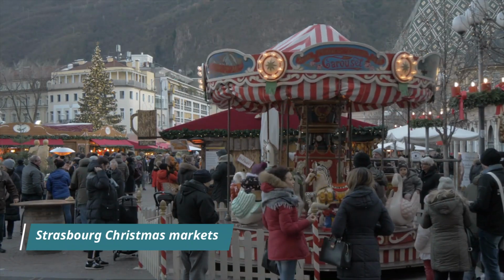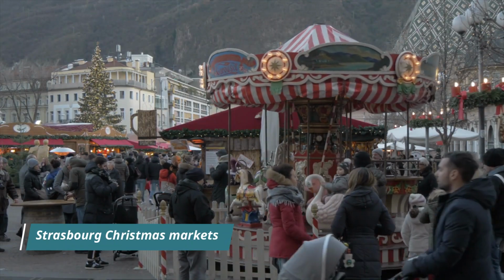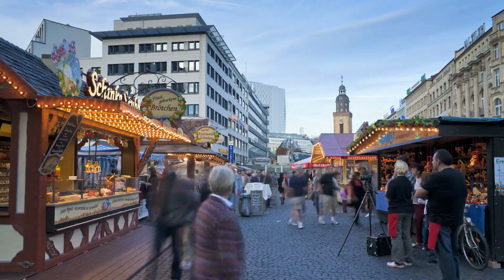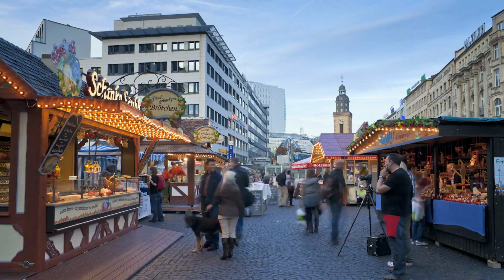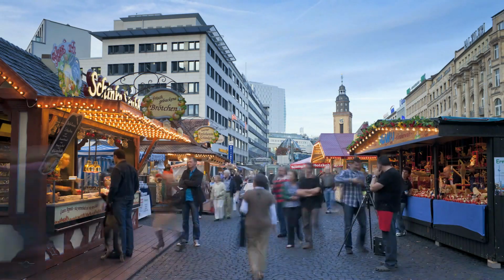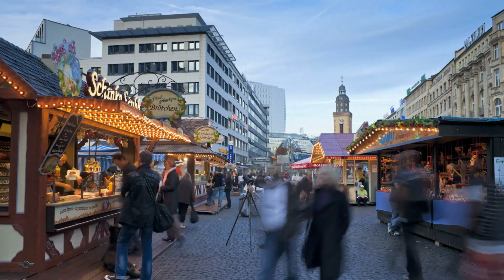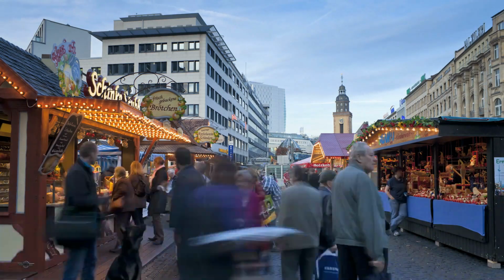Explore the Strasbourg Christmas markets. Strasbourg is famous for its Christmas markets, which take place in the city center during the month of December. The markets feature hundreds of stalls selling handcrafted gifts, ornaments, and traditional Alsatian treats. The markets are a great place to get into the holiday spirit.